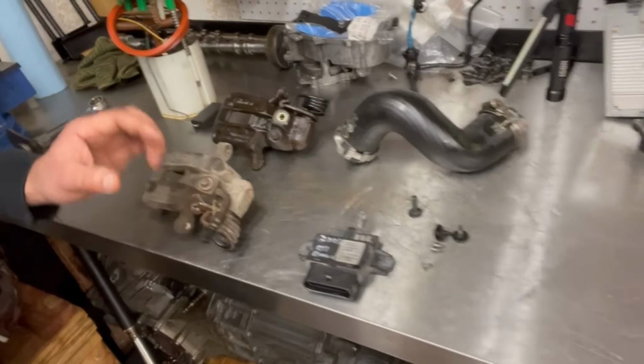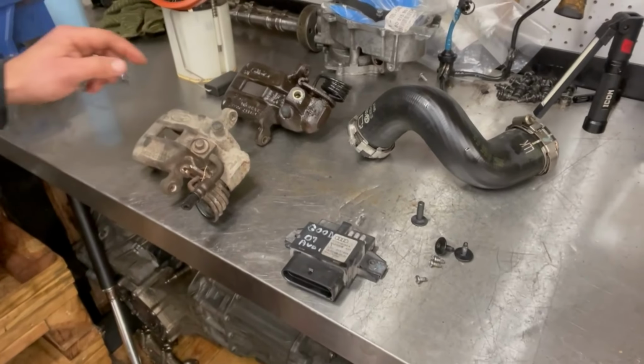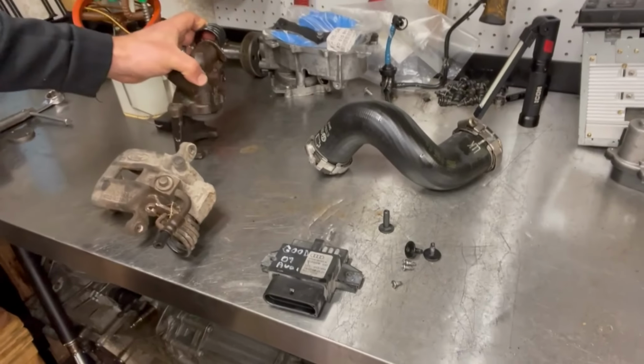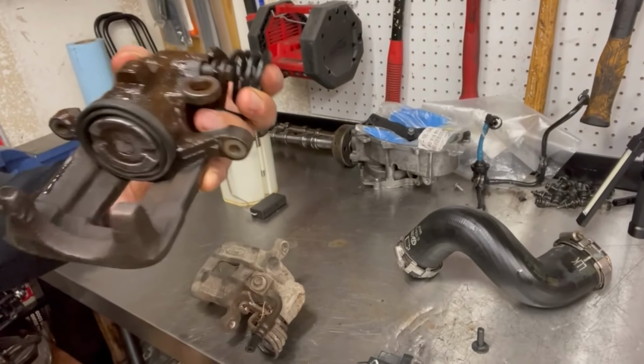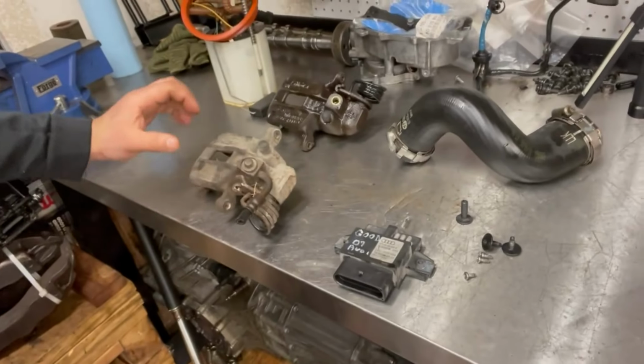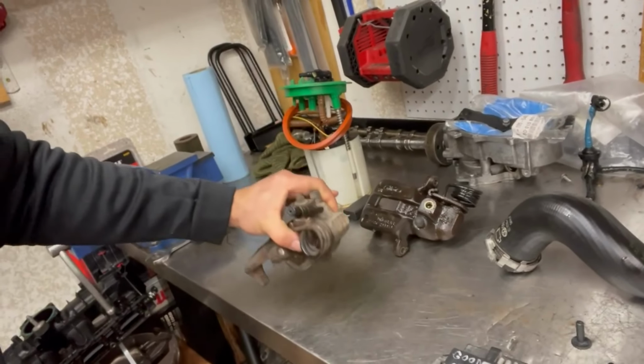these brake calipers. And as you can see, they've cleaned up pretty decently. This one I've started cleaning up. I've retracted the piston, so it's not seized or frozen in any way. This guy still needs some work, so we'll get to that.